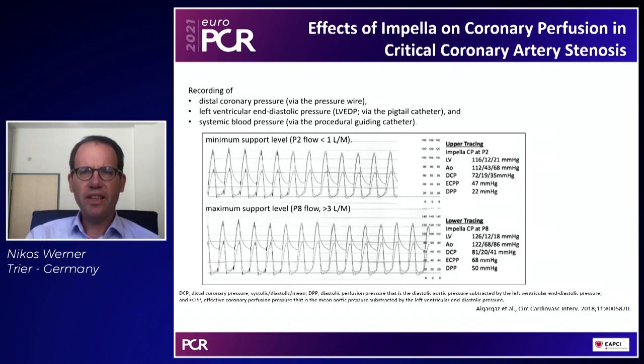So here's a very interesting example, I think, where you can see how coronary perfusion in critical coronary artery stenosis is impacted by the impeller. The authors in this study recorded the distal coronary pressure via pressure wire. They measured the left ventricular end-diastolic pressure, and in addition, they measured the systemic blood pressure. And what you can see in the upper part of the slide is the LVEDP and also the distal coronary pressure when the impeller support was at a minimum level of P2, so lower than 1 liter per minute.